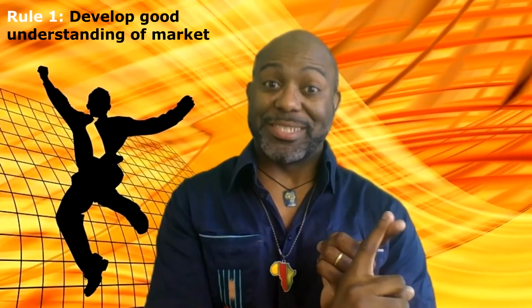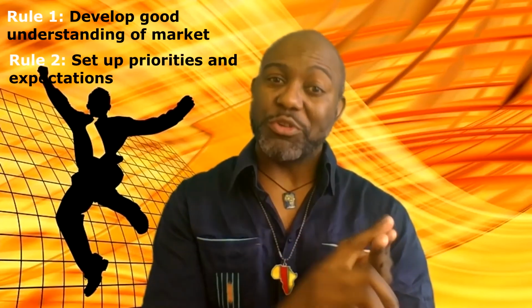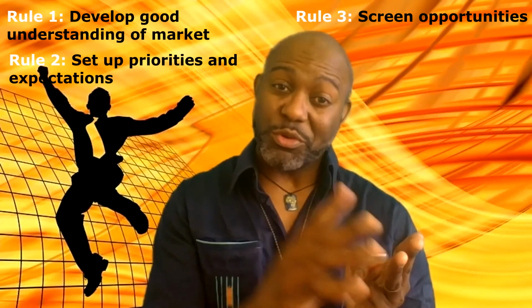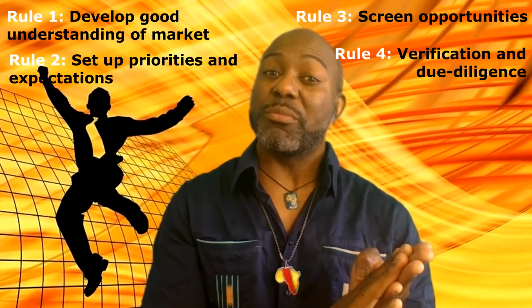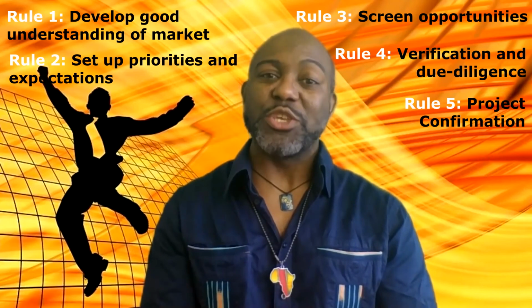Great. So, developing a good understanding of the market. This is your rule number 1. You want to set up your priorities and your expectations. This is your rule number 2. You want to make sure that you screen and look at opportunities. That's your rule number 3. You want to have a system in place to verify and conduct due diligence. That's your rule number 4. And number 5, right? You want to make sure that you confirm the project you are interested in. These are the 5 rules, my friend, that you need to have in place to make sure that you source the projects that are good for you and you can take advantage of the beautiful African market.